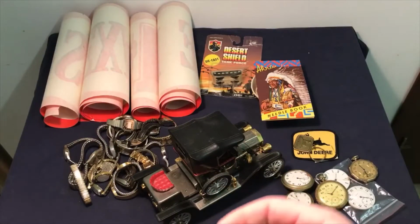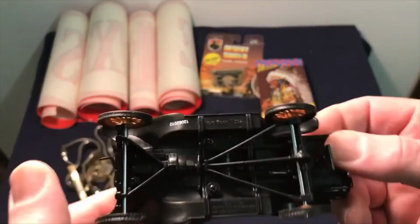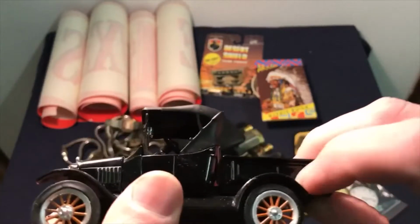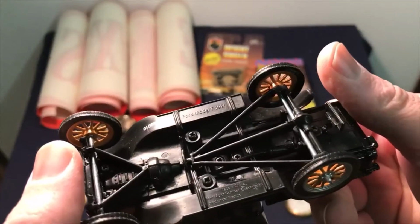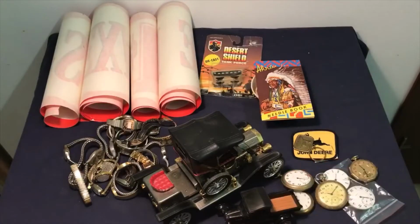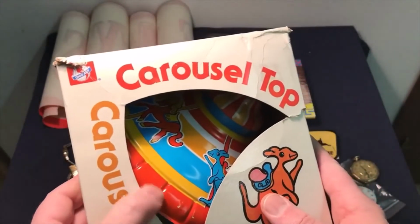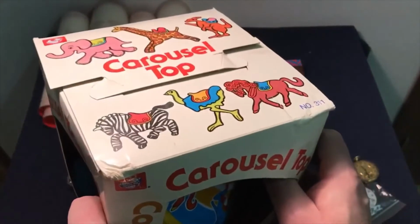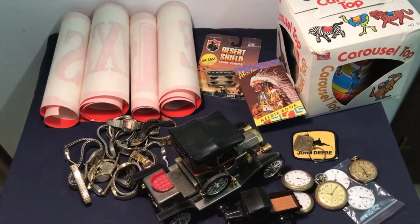And then we've got a little, probably 1990s or 2000s little Model T die-cast and plastic, or all plastic, I'm not sure, probably all plastic. Model T, but it's authorized by Ford, so it's not just a knockoff. A little guy there. Then we have a Tin Toy Top, still in its original box. Does have a few scuffs, but it is in its original box. We'll take it out of the box during the sale, and then we'll clear this off and get another lot.